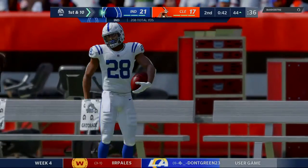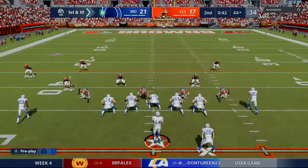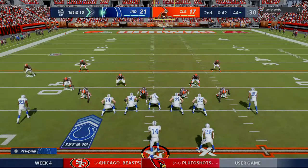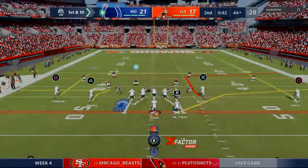That one's good for 35 yards on the ground and a first down. Shrink that ball. Where's 52? Block 52. 52's the mark.